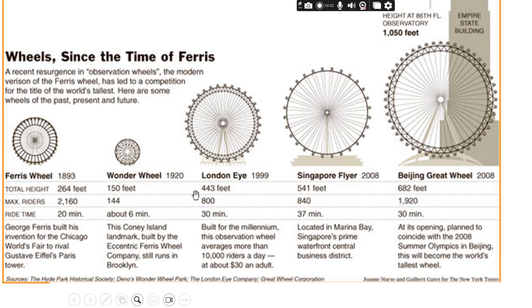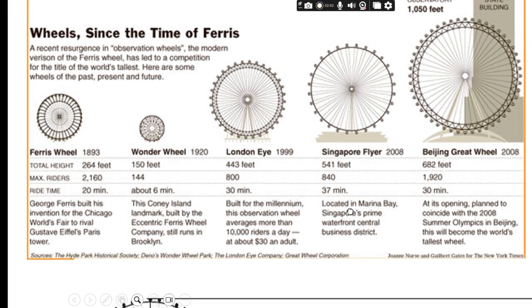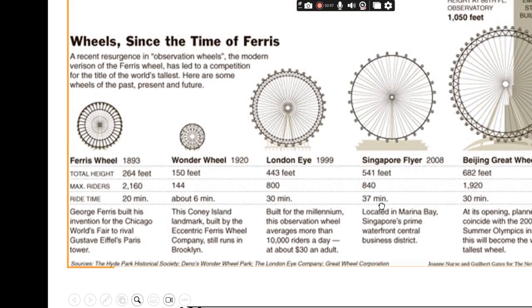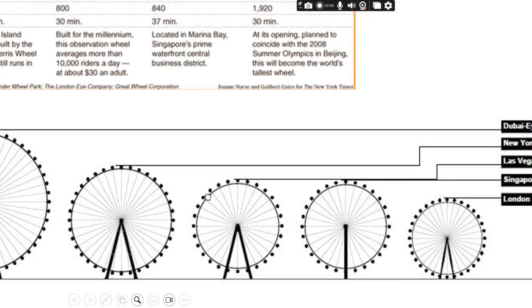So let's go with it here. The Wonder Wheel. Then, look at that gap though, right? Seventy, almost 80 years later, the London Eye right there, and then the Singapore Flyer, and then the Beijing Great Wheel eventually. Boom, there it is. As far as number of passengers, getting close, right? But they're a lot more spread across though. Okay, we're good there. Anybody been on any one of these? A Ferris wheel, okay, yeah. That's cool.